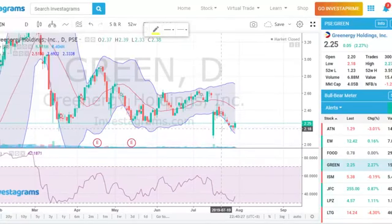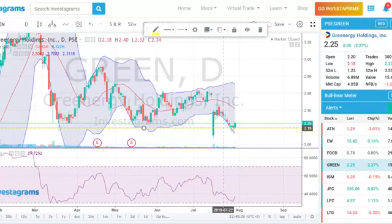Look, this is the support area of Green. It hit that area for 3 times, 3 consecutive days. It hit that area, and then on the third day, it bounces upward. So hopefully, this is going to start the reversal.